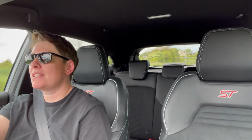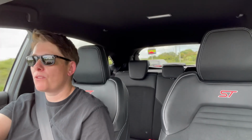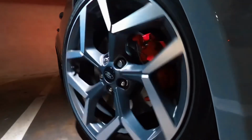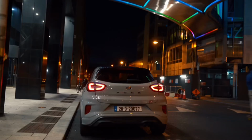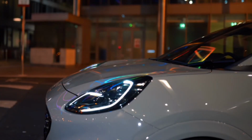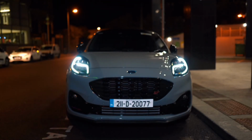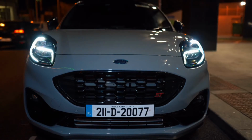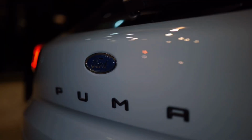It is on the expensive side. It's over 40 grand as spec'd. You've got privacy glass, you've got a beautiful Bose sound system. I have to say, it's an absolutely fantastic addition. You've got some nice detailing on the interior as well. You still have this non-integrated entertainment screen. It's around 12 inches. The best thing about it is it's got a Ford Sync 3 entertainment system.